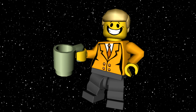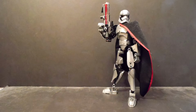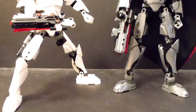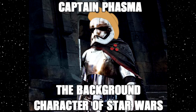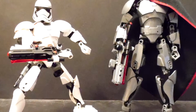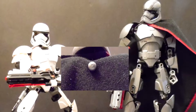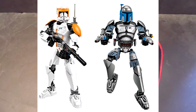I say this because there is 0 chance that this set will go on clearance because of Star Wars Episode 7. Now I'm done talking about that. Captain Phasma, aka Captain Useless, and First Order Trooper have 81 pieces, with Phasma having a +1 piece. They don't have many new pieces and recolors since last year.